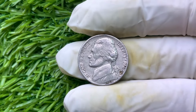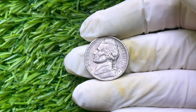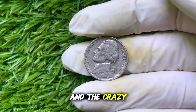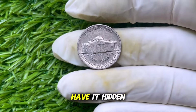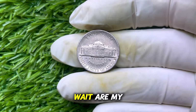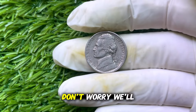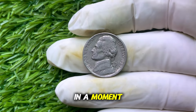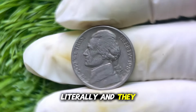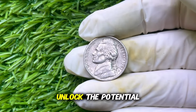It's a win-win. What if I told you that this simple, everyday coin could be worth more than a luxury home? Yes, you heard that right, a staggering $1.3 million. And the crazy part? You might already have it hidden in a drawer, jar, or pocket right now. Now, I know what you're thinking: wait, are my laundry quarters secretly laughing at me for throwing them into a vending machine? Don't worry, we'll get to that in a moment. But here's the thing: every day, valuable coins slip through people's fingers, literally, and they don't even realize it. By the end of this video, you'll know exactly what to look for and how to unlock the potential fortune hiding in plain sight.